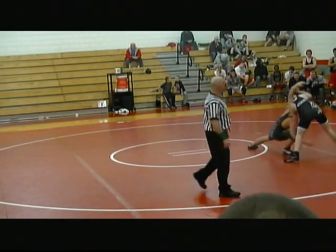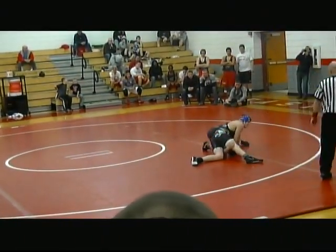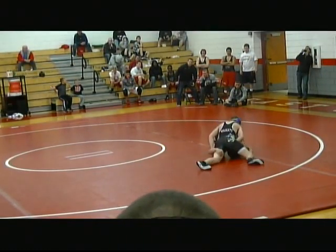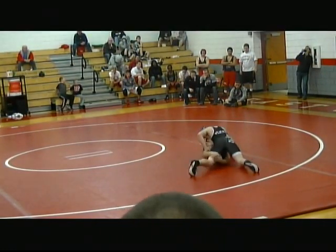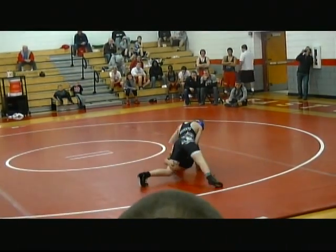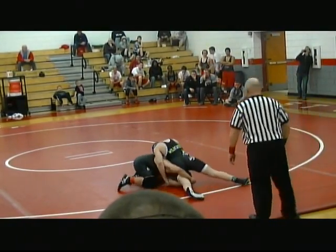Right. And nice high crotch attempt here, but he just can't quite get in there to finish it. Yeah. So it looks like he might switch to an outside. He's got the single leg now. Let's see if he can get some kind of finish here off of this. If he can push that head down, he can defend this single leg, but he's not doing a real good job controlling the head right here.